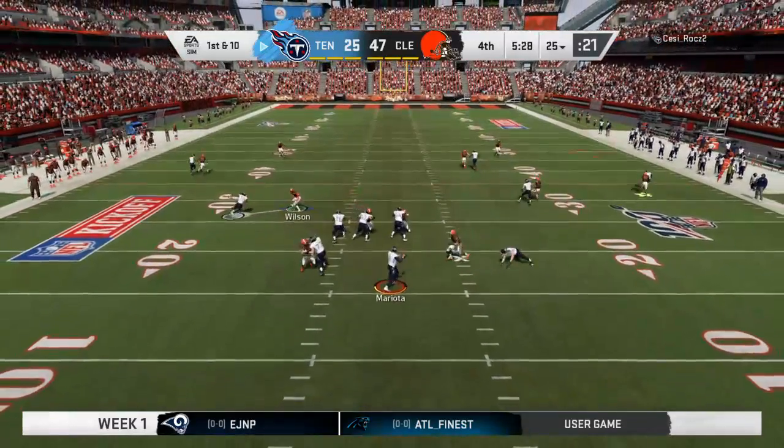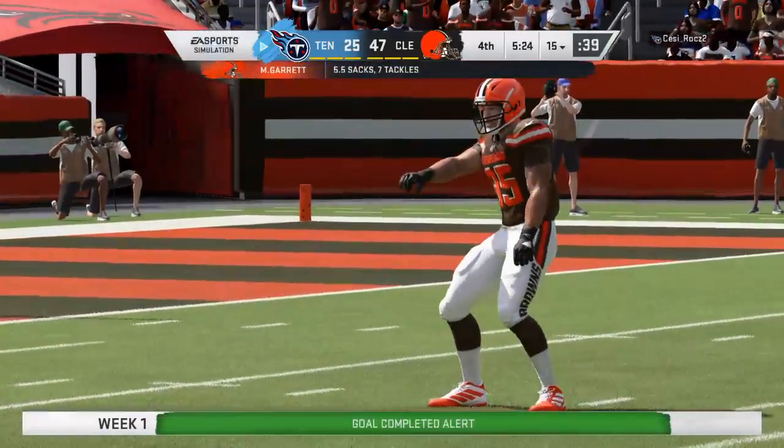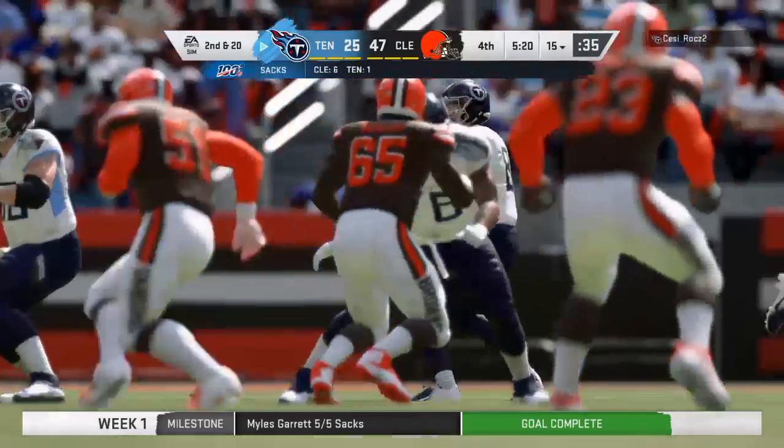Trying to shake off the interception. He'll look to throw. Nowhere to escape, and he goes down. Myles Garrett able to record his 5th sack of the season.